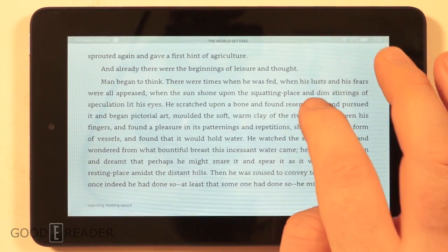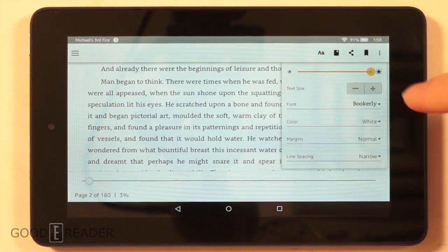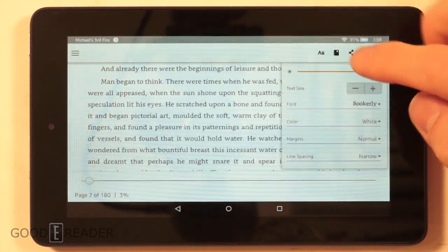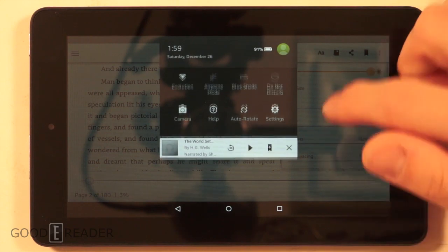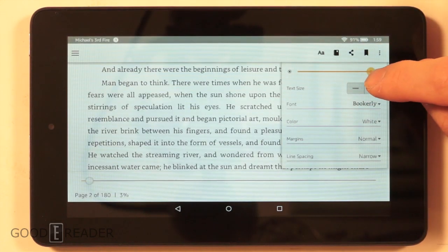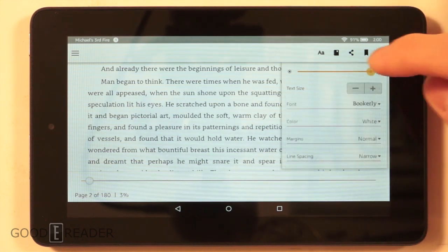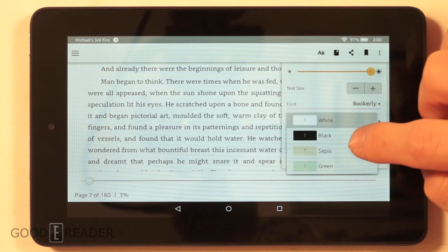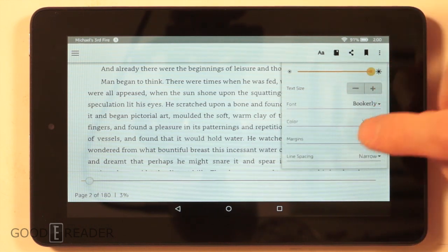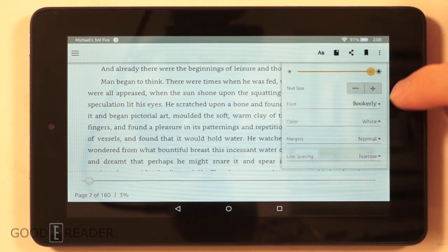So they have a number of features here. If you press the AA button, you get your different texts. You can turn the brightness up and down via this or via the actual Android-esque drop-down menu. You can change the text live up and down. This is the famous Bookerly font, but you can change it to many different others. You have color: white, black, sepia, and green. I never agreed with the green. I don't like it. We have margins, and we have line spacing.